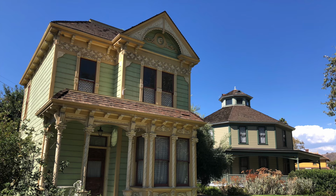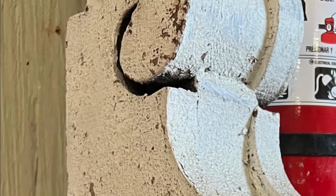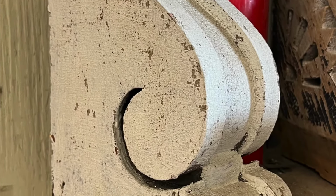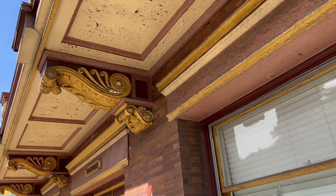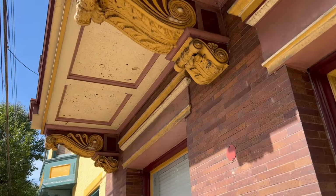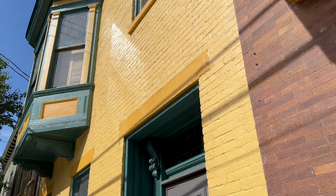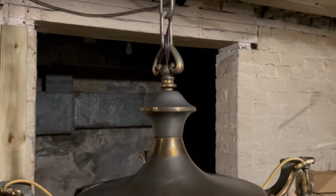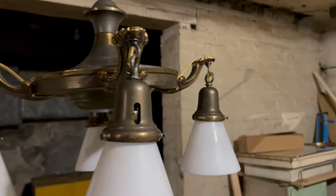Precision matters for period-correct pieces. Some salvage finds are interchangeable. You can snag corbels for a bookshelf without much worry. But for more precise restorations, like replacing one of 16 identical porch corbels, having measurements and reference photos is crucial. The same goes for missing pieces like spindles, handrails, or specialty light shades. These aren't easy swaps, so finding the right match is everything.